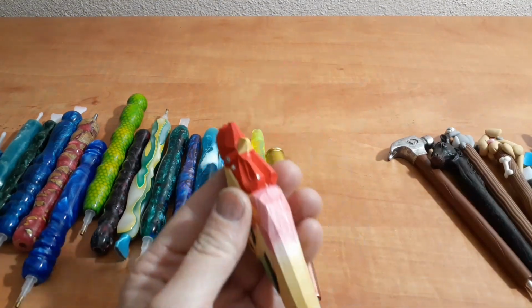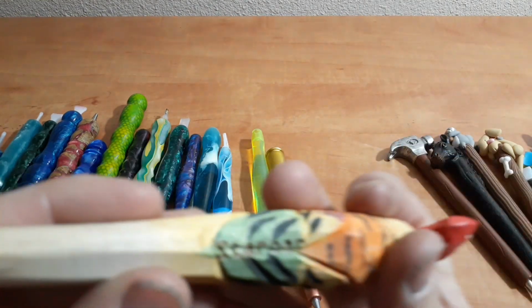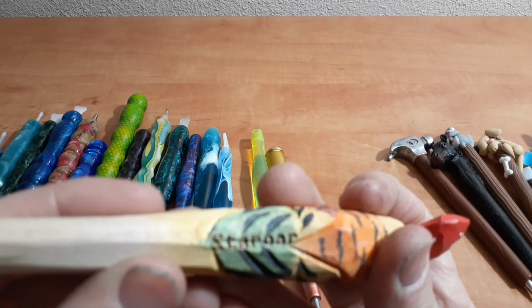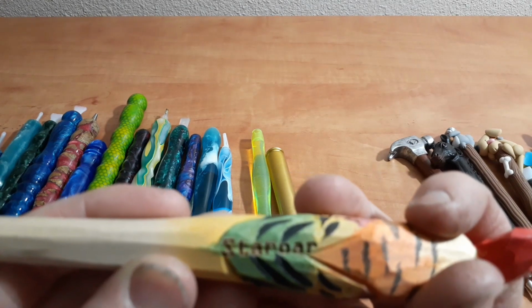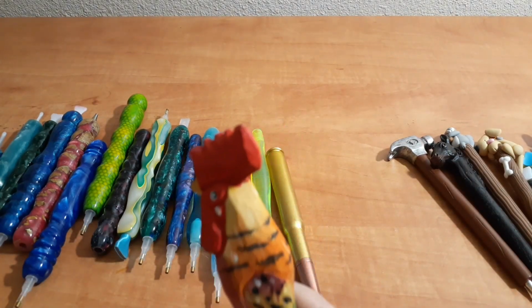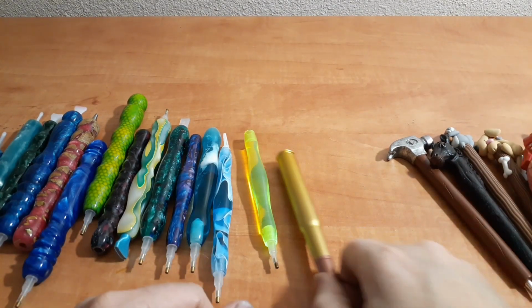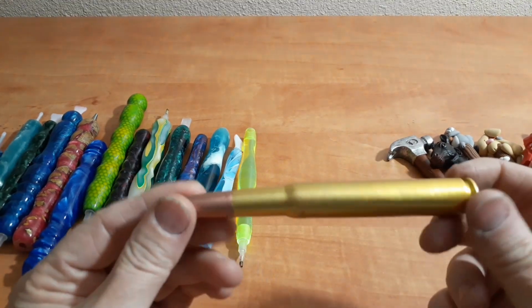This is a Star Ore. You see, it says Star Ore. It is a rooster. Yeah, I'm a little wired right now. It's not only midnight, but I'm wired.